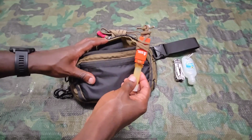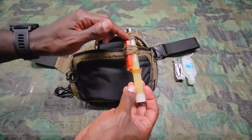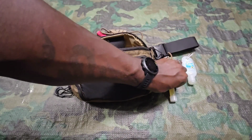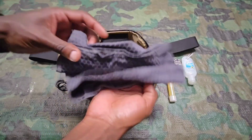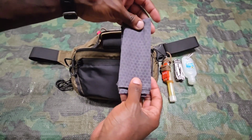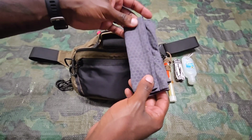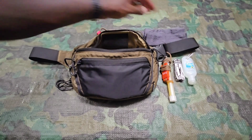I also have just a little basic signaling kit. I have an emergency whistle and a chem light with 550 cord so that I can signal in the event that I need to. Then I have a neck gaiter, because sometimes we need to cover our mouth and nose. That's just the way it is.